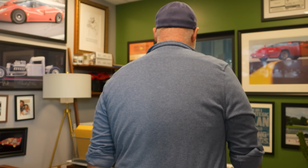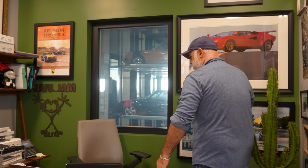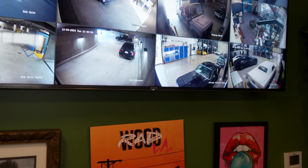Fair warning, I didn't clean, but when I'm not out testing cars, this is where I rule the universe. I have a great view, and then I get to stare at the cameras and watch the boys do what they do. And I've got all kinds of stuff that I'm doing for ads, whatever. And a lot of James May's gin.